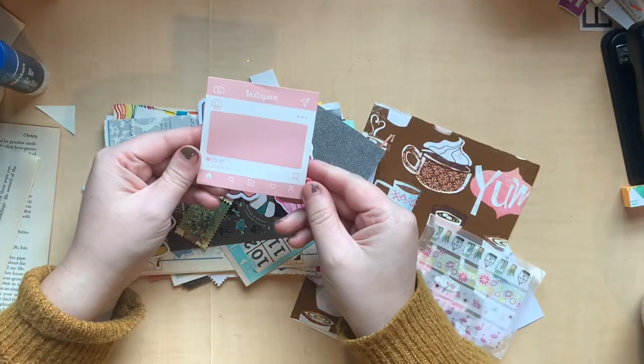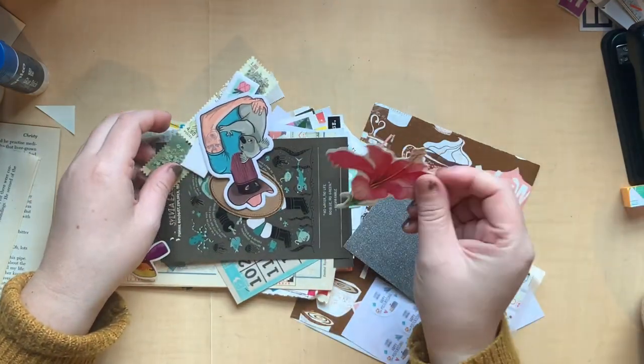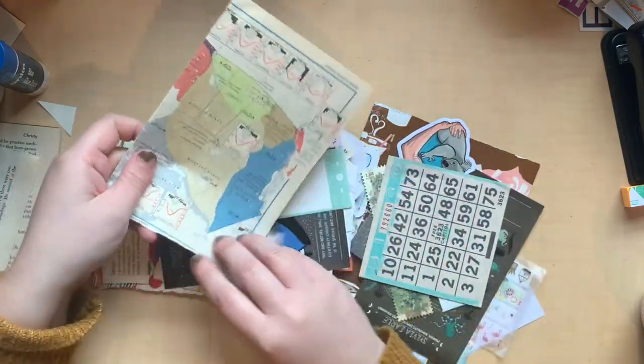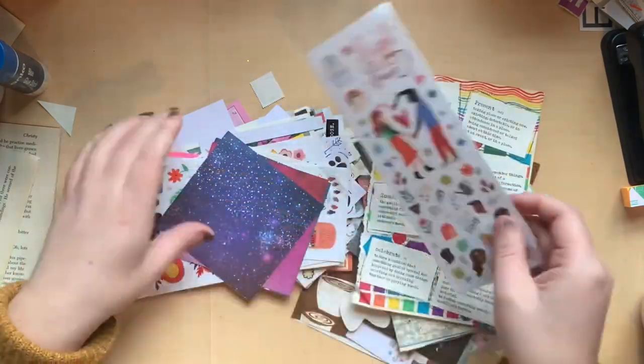I love this little Instagram piece. That can go in my capsule for this month. Like hibiscus, this feels too summery for me for the middle of winter, you know? Well, beginning of winter, but it's freezing. It's freezing. So let's just see what I've got.